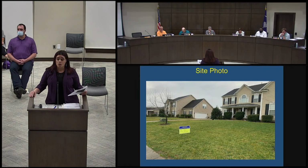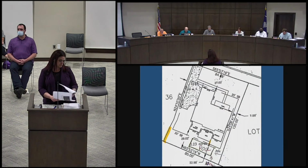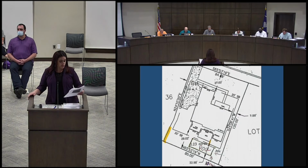The lot contains one 3,721 square foot single-family home that was constructed in 2007. The surrounding neighborhood consists entirely of single-family dwelling units. The property owners are seeking a variance to the required 15-foot rear yard setback in order to construct a 14 by 32-foot in-ground swimming pool and spa.